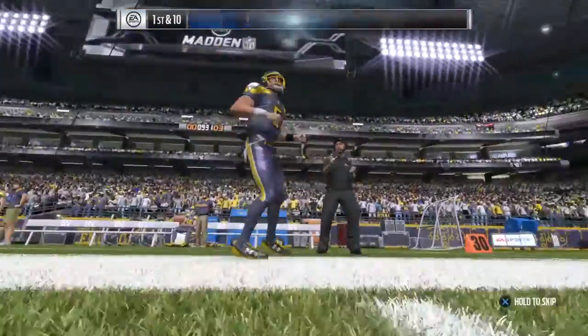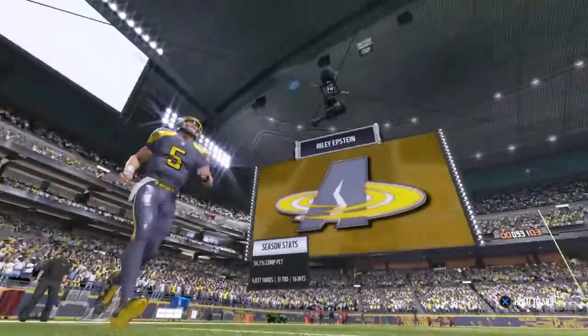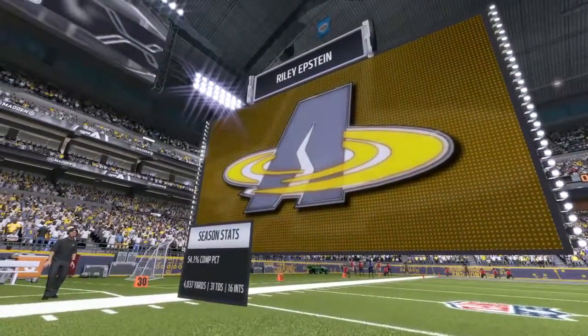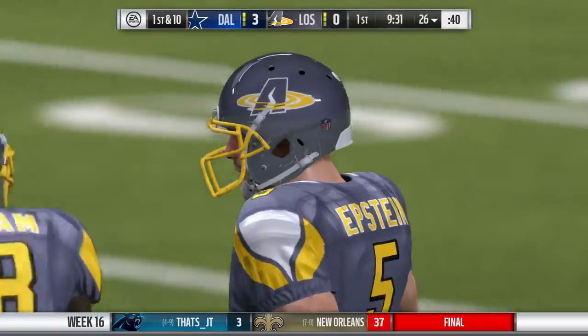So out comes this offense to take over for the first time. And a glance here at the vet. He's got a lot of years under his belt in the National Football League.